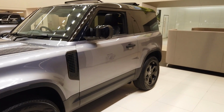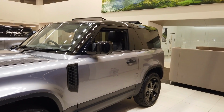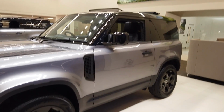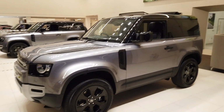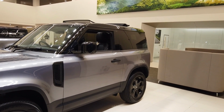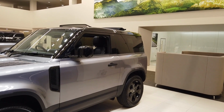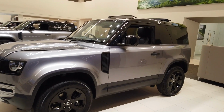Now, I was hoping for some pricing information because I think everyone's hoping that the 90 is going to be a more affordable and more accessible Defender for us all. But we haven't got that pricing yet. We haven't got the specs detailed yet. So we need to wait for that. Keep an eye on the Land Rover website and we'll keep in touch with the dealer here. And there you go, our quick review of the new Defender 90.